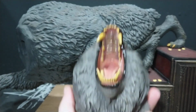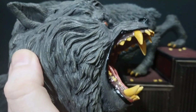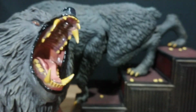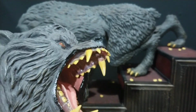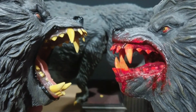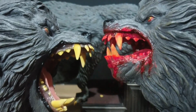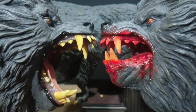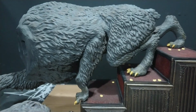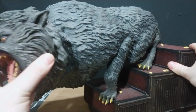Again, I've added clear coat to this just to give the mouth a bit of sheen. I may add blood to this, I don't know. I kind of like the clean one, as though he's just transformed, and then leave the closed mouth bloody. Both very nice. They're huge pieces, the heads, but I am keeping both out to display.